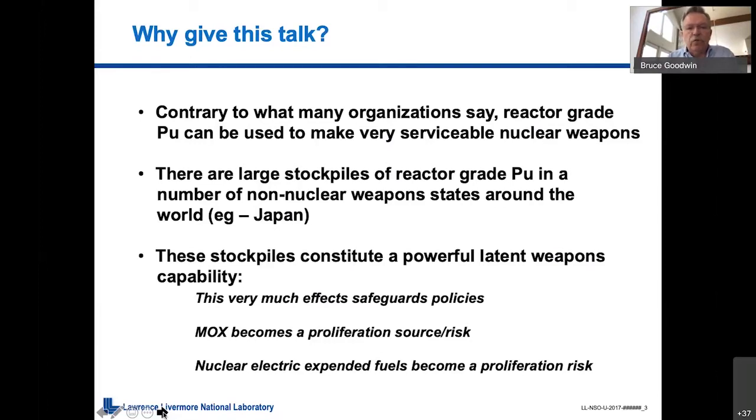Mixed oxide fuels, because of a plutonium-based economy, as Henry put it, become a proliferation source and risk. And nuclear electric expended fuels become a proliferation risk because you can fairly easily separate the plutonium from those fuels. You can have the next view graph.